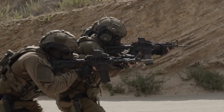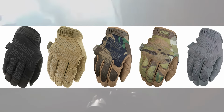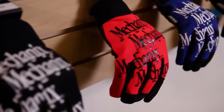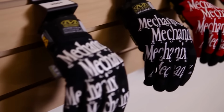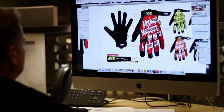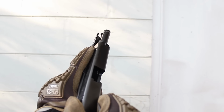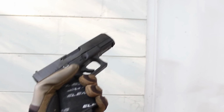Kevlar, Nomex, and carbon fiber are common, not to mention whatever black, coyote, or multicam pattern best fits in with the rest of your tactical LARPing gear. Despite the competition, Mechanix gloves have remained a staple in militaries and law enforcement around the globe. What was conceived as a solution to one Mechanix problem quickly grew into something much larger, becoming the standard in an industry they didn't even expect to invent.